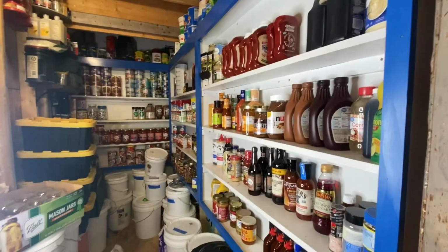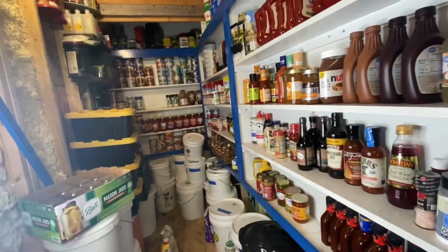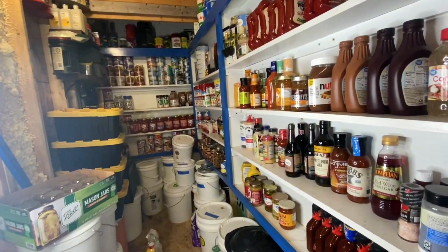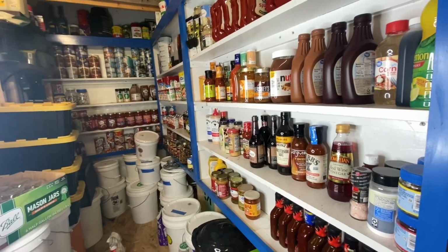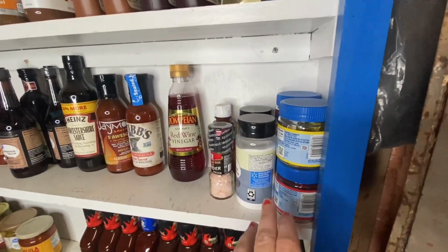This is what it looks like when you walk in. It's very narrow, but we have food on this side, and eventually we'll put food on the other side. But for right now, this is what Lauren has set up. So we have all our barbecue down there. We have our salt, our chicken bouillon.